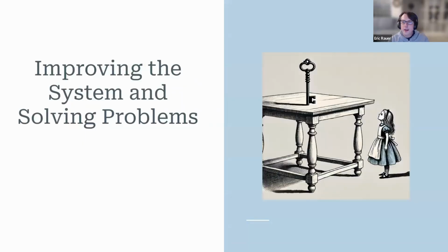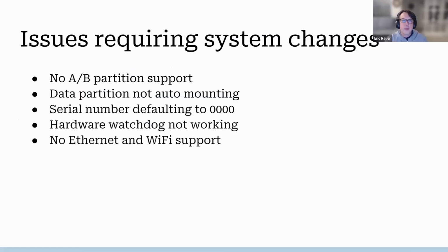So now that I had a semi-working system, these are some of the issues I ran into and how I solved them. So one, no A/B partition support. Certainly, I do not want to pull out this device, hold the first and fourth buttons, and get it into the U-Boot shell every time I want to update the application on the Car Thing.